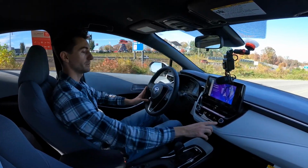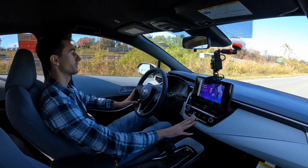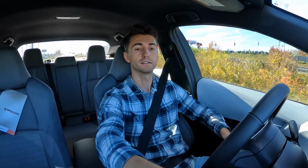Climate controls, you have a little bit smaller toggles here, but all very simple with an LCD screen with your typical buttons. Then the screen here is pretty basic, but this is what you get on all the Toyotas. So it still looks nice though with good graphics.